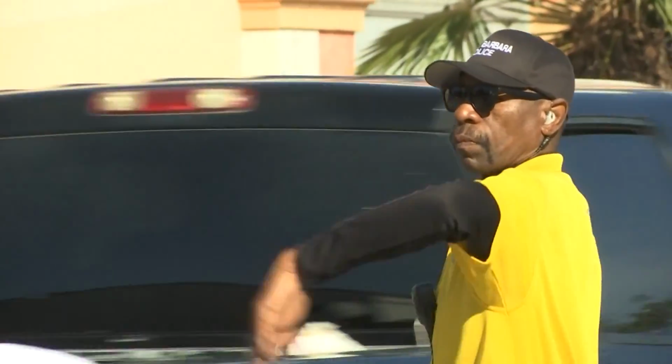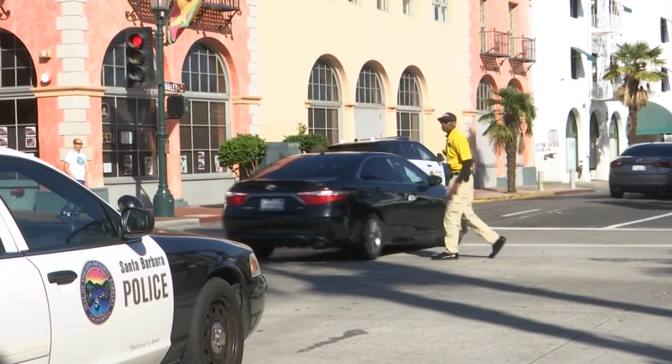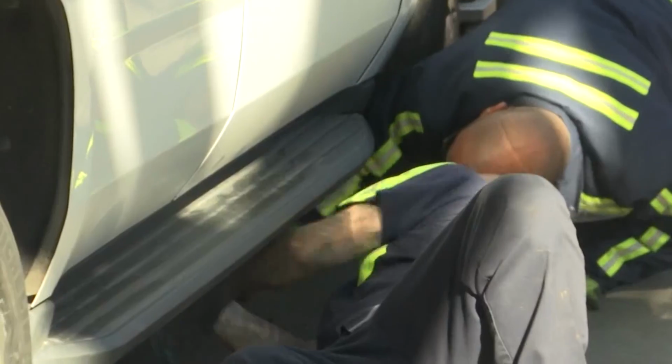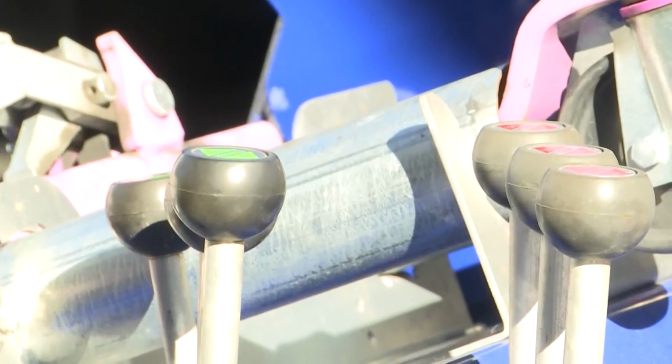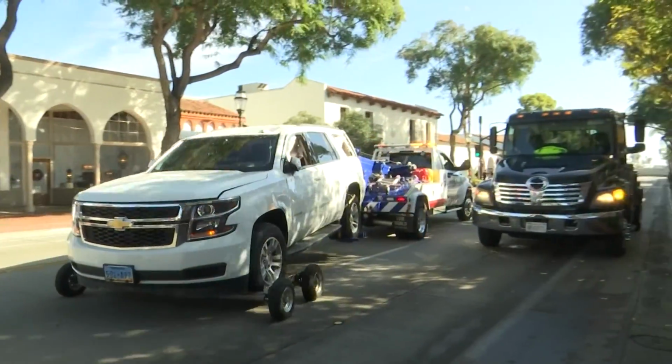Traffic was redirected in and around the intersection for about an hour until the area was cleaned up and the 2 vehicles involved were towed away. No public property was damaged.